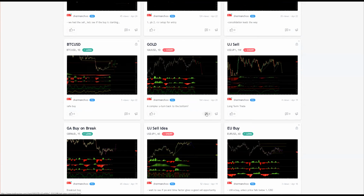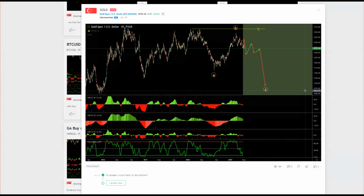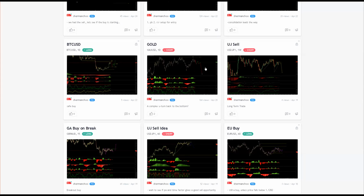So let's just look at maybe one. Let's just see what Gold has been doing. I've been leaving Gold alone. I just wanted to make more swings before I decide what to do. As you can see, it's basically going nowhere. It's gone nowhere, just up and down here around 1270. So I'll just leave it alone, not until I see some bigger swings.